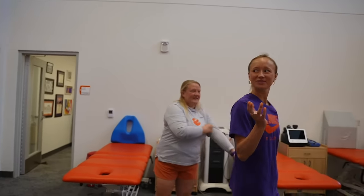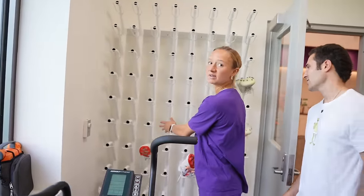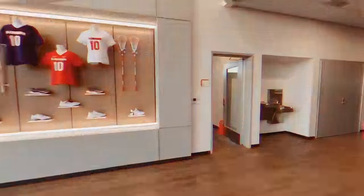I forgot to show you guys my favorite part. Cleat shoe dryer, okay? All you do, take your cleats off. These are all blowing air. They're like little mini hair dryers. Boop. Film room. Let's do it.